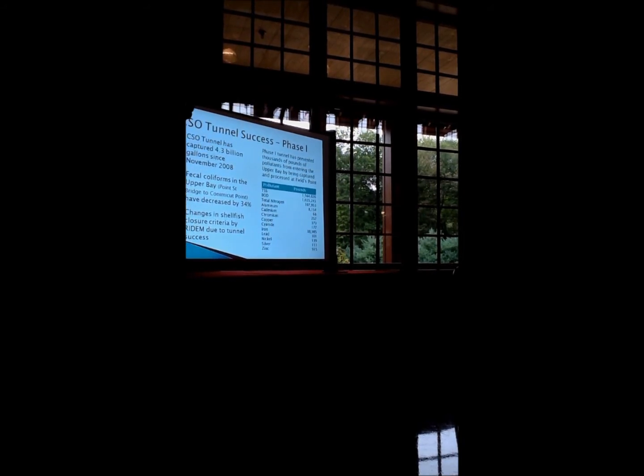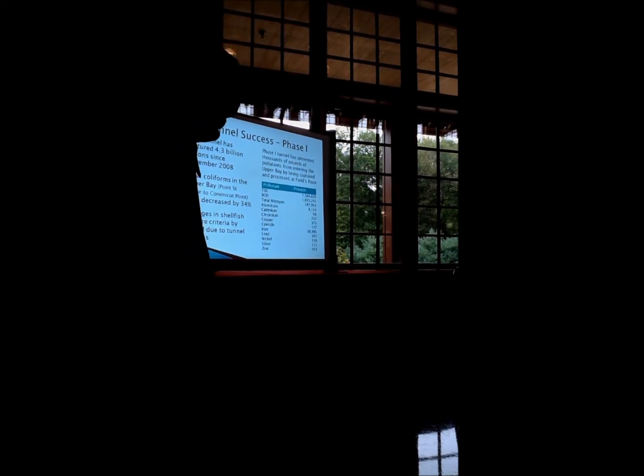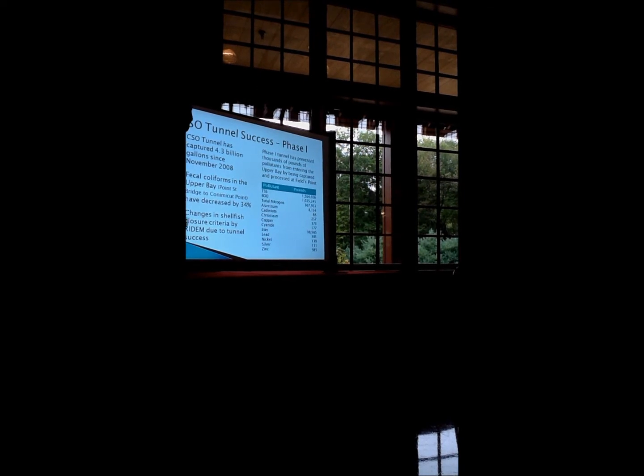Depending on where you are in the bay, we've seen about a 34% decrease in bacterial loadings to the bay. And in some portions of the bay, it's a lot greater. There are certain areas of the bay, like Connecticut Triangle, where other influences are still causing high fecal coliform bacteria levels. But as a result, DEM has relaxed their shellfish enclosure regulations because we've seen such a good improvement in water quality with regard to bacteria.